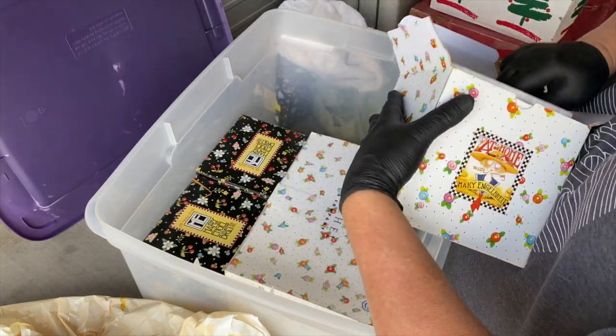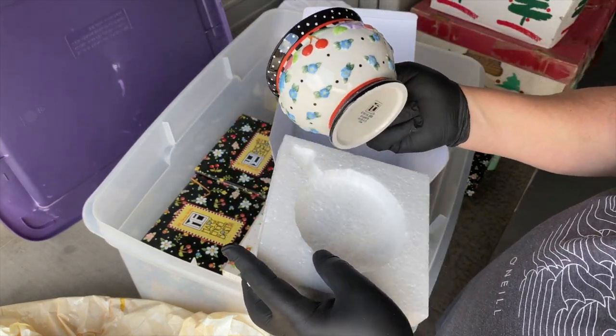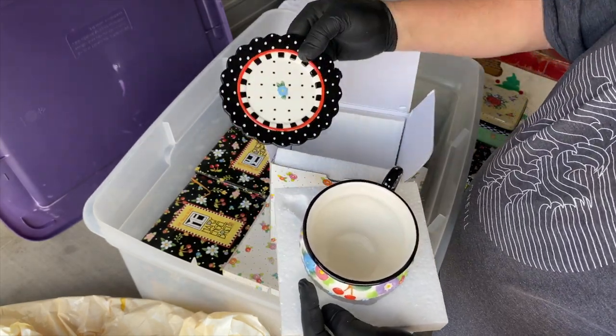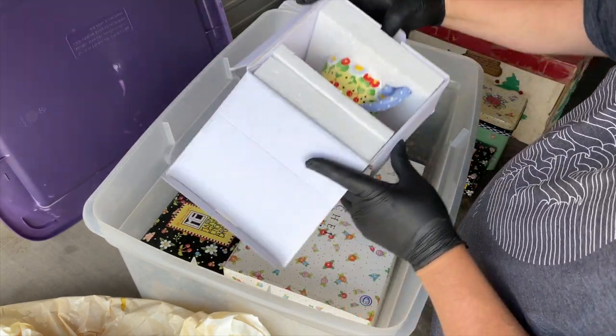We're getting some nice stuff here. Look at that. Boy, that's cool. Nice piece. Oh, it's got the saucer in there too. Don't you love how they put everything back in the original boxes? Like, put it all back in the styrofoam, everything.